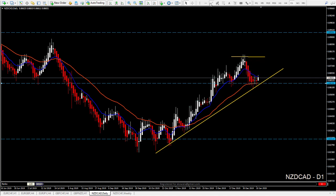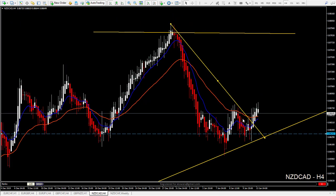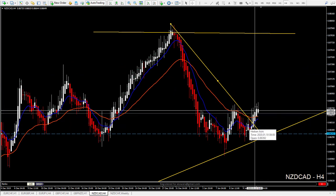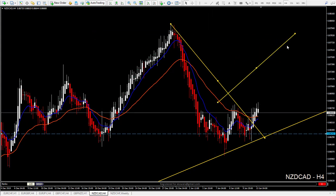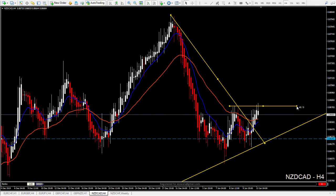So what we can do is look at lower time frames. And after this trendline breakout, which is happening right now, we can look for longs, but we don't have a higher high and higher low. So in this case, it's better to wait, because price is still reacting around these previous highs here.